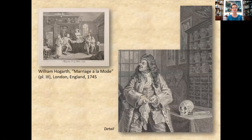Looking at another print, this time a later one, we see a view that is a satirical scene taking place in London. It's from William Hogarth's Marriage a la Mode, which was a series of images that told the story of a sort of wild young couple who was partying and traveling around and doing not particularly conservative things in London in the mid 18th century.